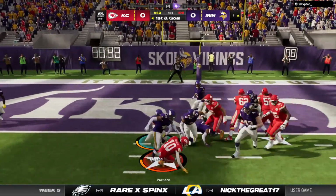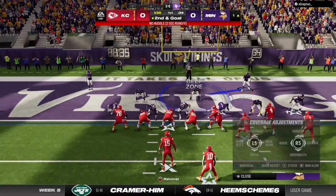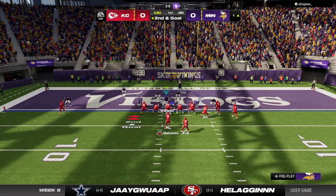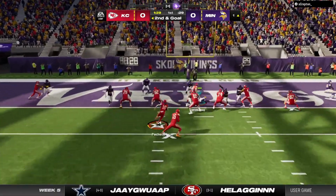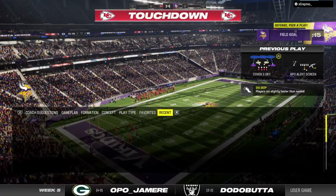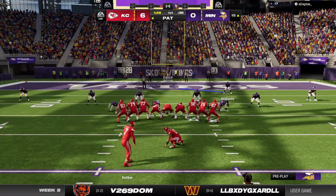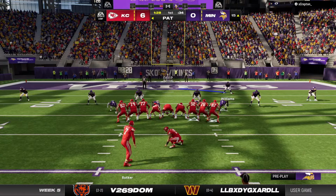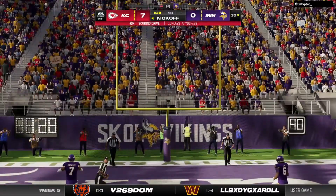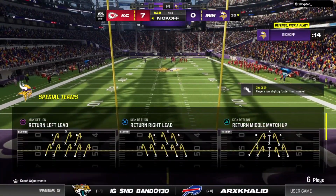Pacheco. And just a short gain that time as they're able to get him down. Once more, it's Pacheco. And this time he is in. Isaiah Pacheco, his 2nd rushing touchdown on the year. And the Chiefs will jump on top with the game's first score here this afternoon. Extra point by Butker is on target. And that makes the score 7-0.